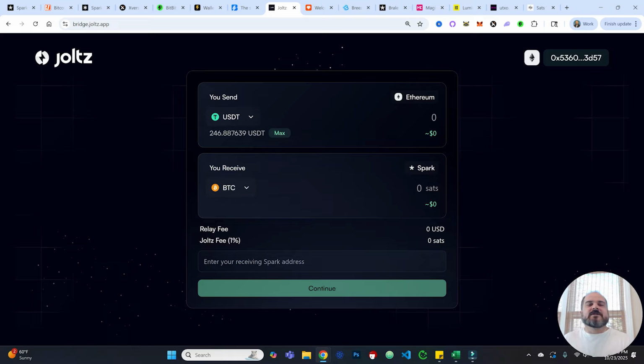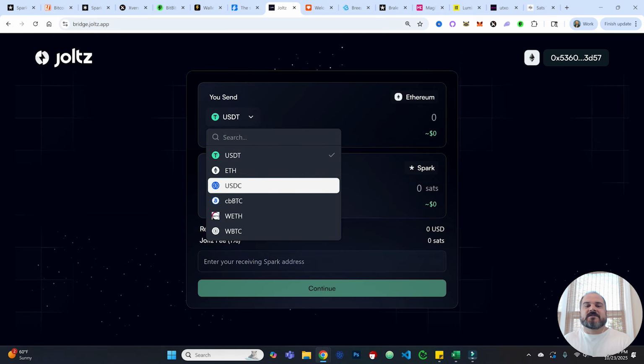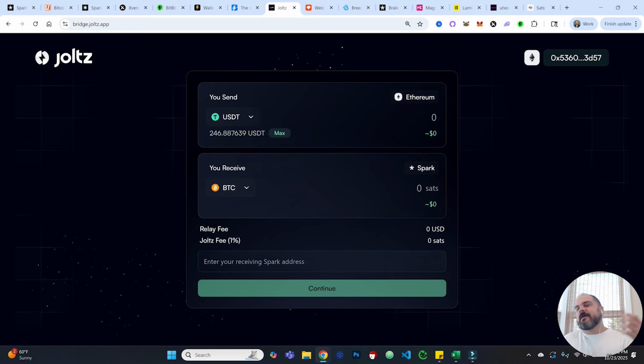This takes about 30 seconds. I could go do USDT, Ethereum, USDC, wrapped Bitcoin. We've got Ethereum and Base currently supported. We'll have a bunch of other networks getting rolled out over the next couple of days. But we need to bring all the liquidity home to Bitcoin. All roads lead back to Bitcoin.